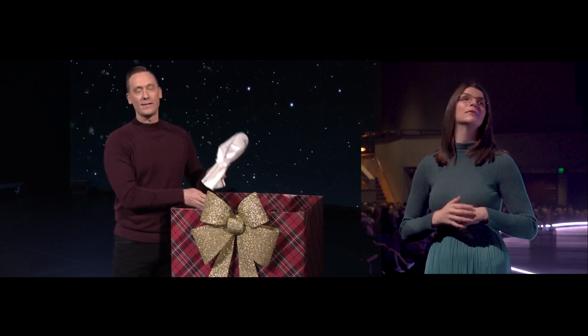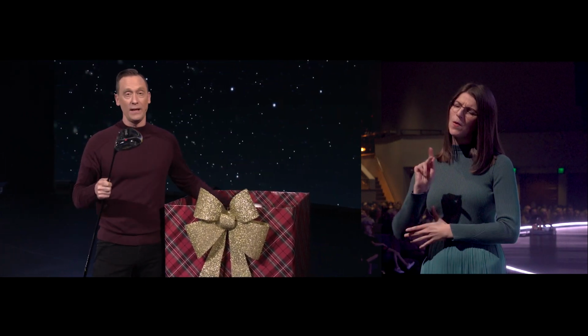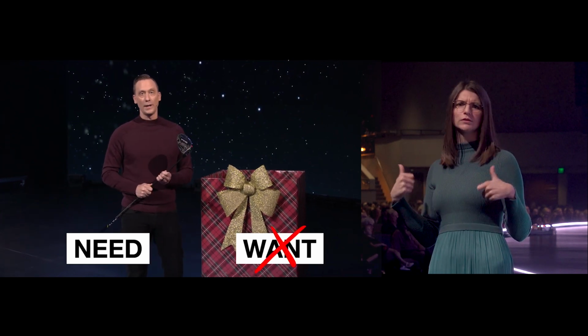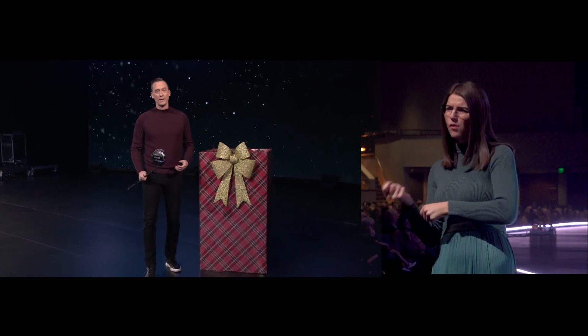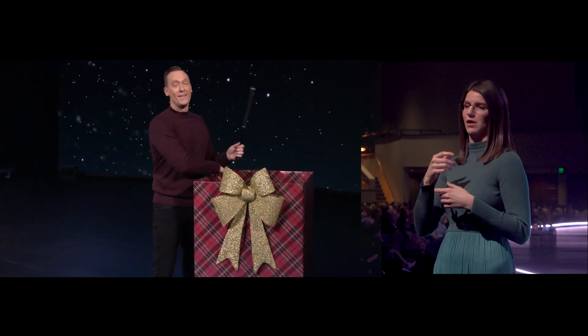Now, this next one, I just want the ladies to play along. Guys, you can be quiet. Ladies, the new Ping G430 driver. This is an unbelievable driver, by the way. Ladies, is this a want or a need? I hear a lot of wants. You're dead wrong, okay? This is absolutely a need because I've seen some of your husbands hit golf balls, and how on earth is he supposed to improve his driving distance without the right equipment? This is absolutely a need, all right? Some of you just judged my golf swing. How dare you, all right? Guys, you're welcome.